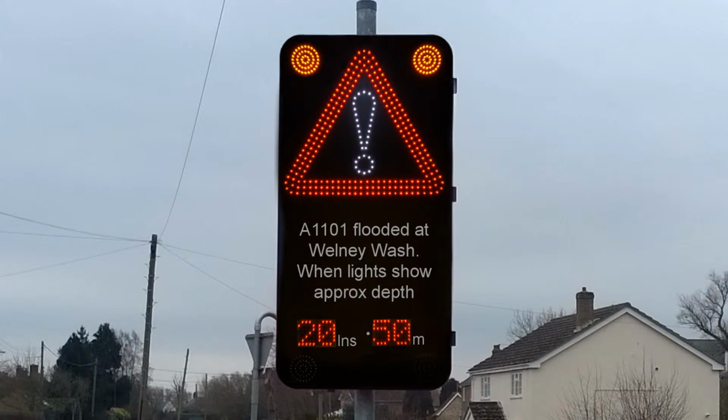So we have a remote sign, maybe 2 miles, maybe 3 miles away from where the flooding is, and often they're powered by a wind turbine. And in order to save power on a quiet road, we put a radar in the sign, so the sign is normally not working at all, but as any vehicle approaches it, it springs to life and it shows you how deep the water is, and then you can decide whether or not it's safe to proceed.